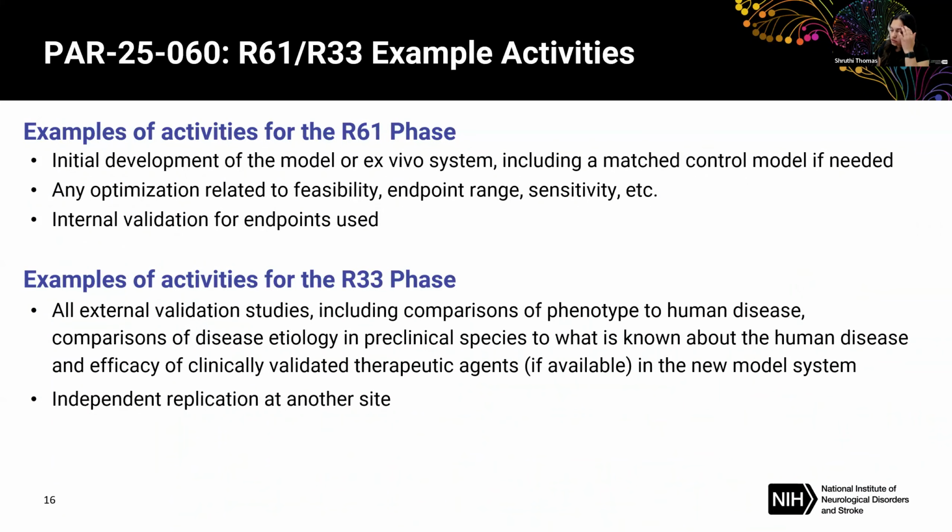Okay. So examples of activities for the R61 phase are initial development of the model or ex vivo system, including a matched control model if needed. One example is an isogenic control if you're using an iPSC model. And for this NOFO, you can develop a model completely from scratch, or you can use an existing model. And if it has poor validation, you can then improve the validity. Another example is any optimization related to feasibility, endpoint range, sensitivity, etc., and internal validation for endpoint use.